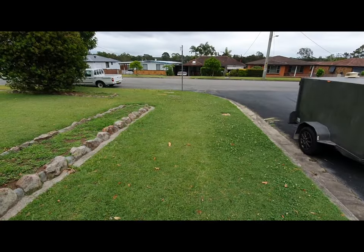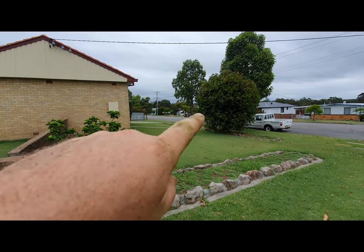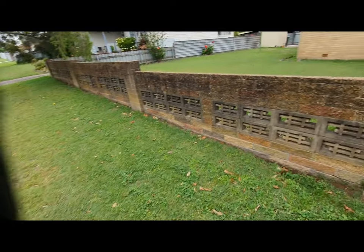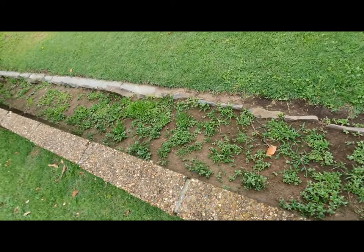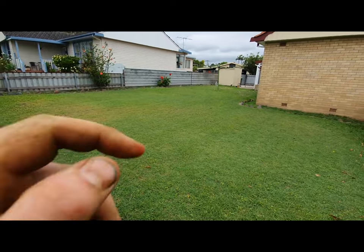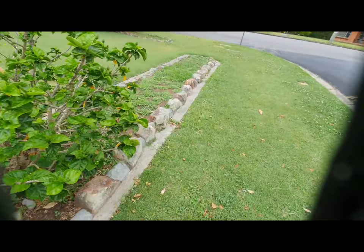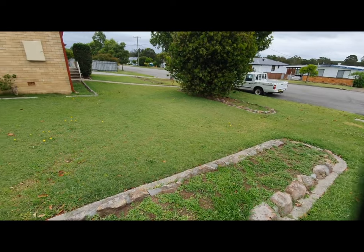Literally just what you can see, this front yard and that bit over there, the furthest bit, that's all there is, and that's the backyard. Here's those garden beds I was talking about. They're just literally grass. I don't get them back to bare dirt, and they're everywhere, around the whole yard, up there, there, in the front yard as well. So all that bit there.